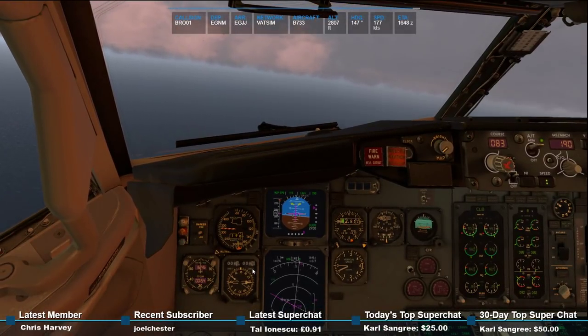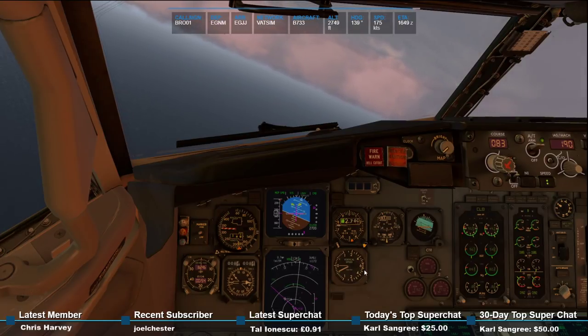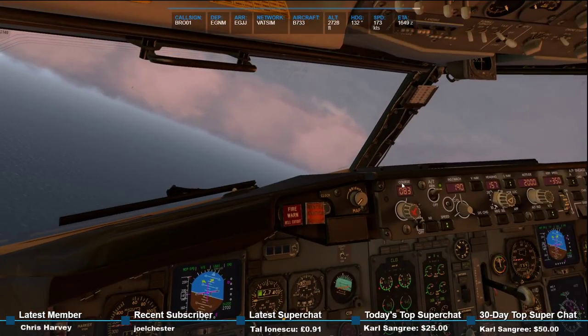And I'll just call him turning final. Jersey Tower, Broadsword 01, turning final for runway 08, just inside 9 miles. Broadsword 01, good evening.